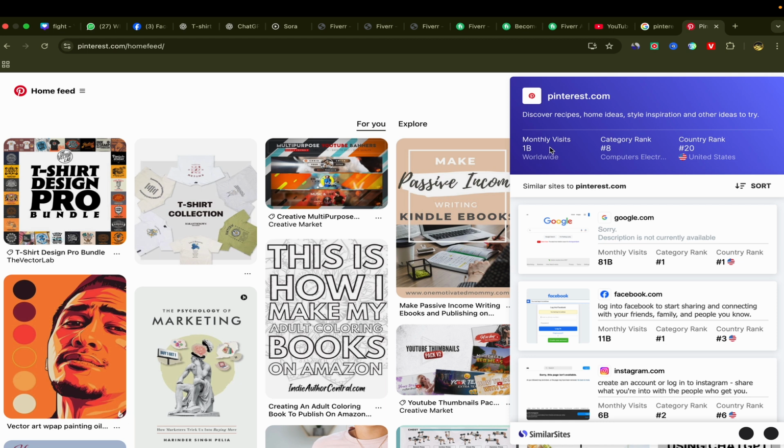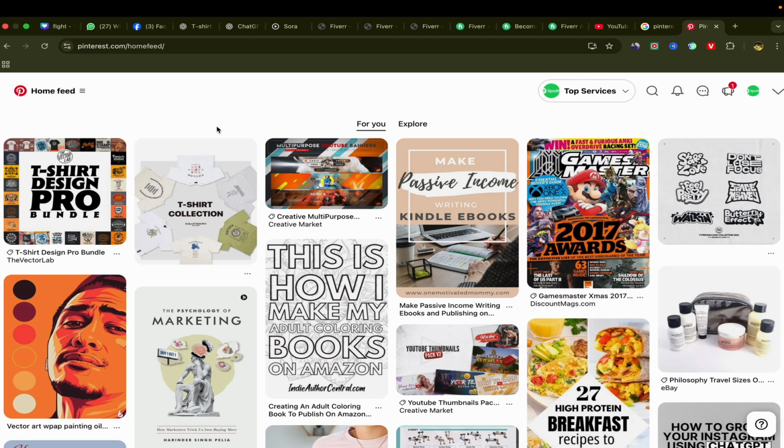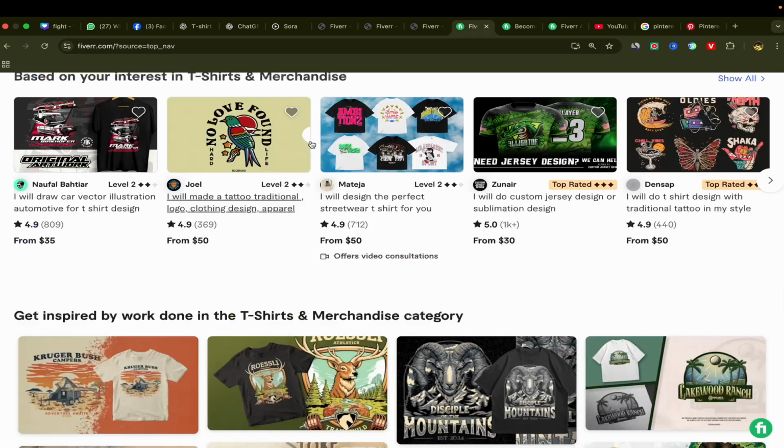And you should know that Pinterest is a search engine platform. It's also like Google and YouTube. Pinterest users usually search for services, products, and what will help them to grow their businesses inside Pinterest. So what you will do next is go back to Fiverr.